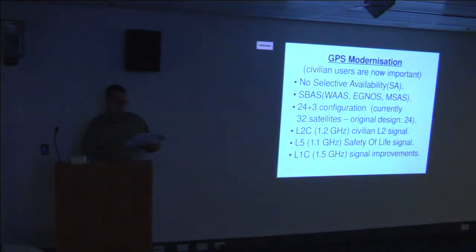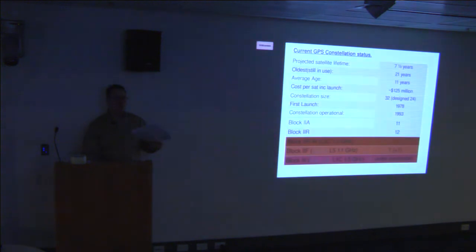So selective availability is gone, and gone forever. And access to the military-only L2 frequency has been introduced, along with the new L5 system. L1C will be in the future.